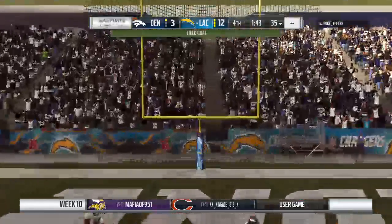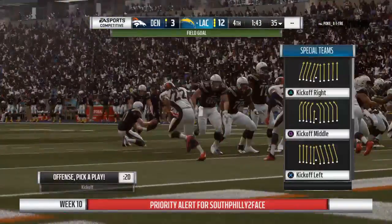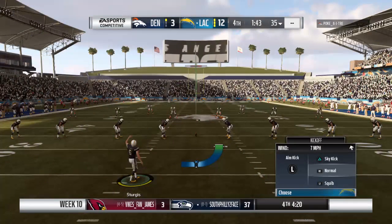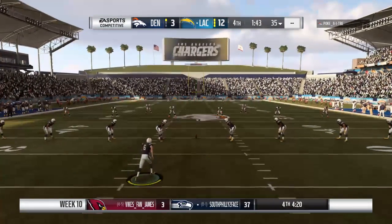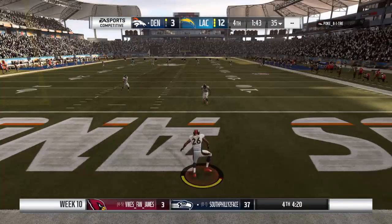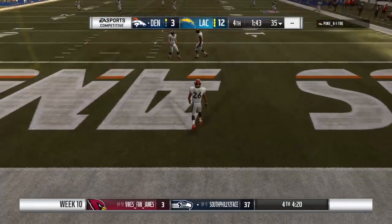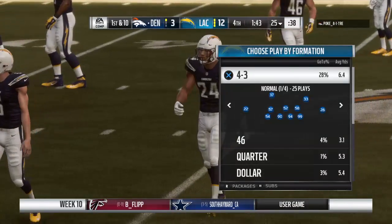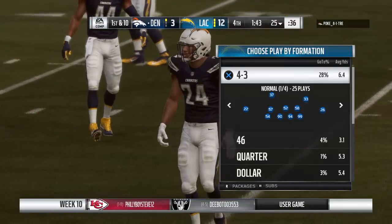And Sturgis able to knock it through. And the lead stretches to 9. It's now 12-3. So his 2nd field goal of the game, and that could turn out to be the big one. Yeah, you have to make them score twice to beat you, and that's not impossible. But here in the 4th quarter, puts their backs clearly against the wall. And Denver getting set to take the field.